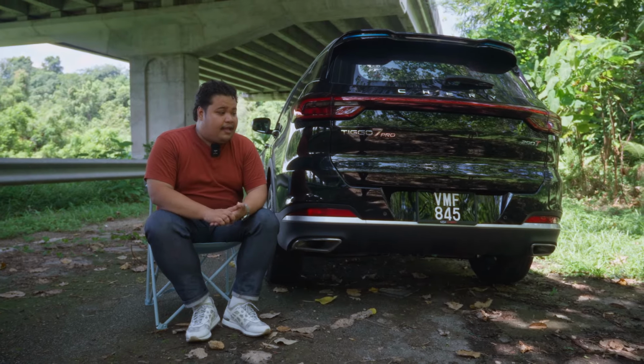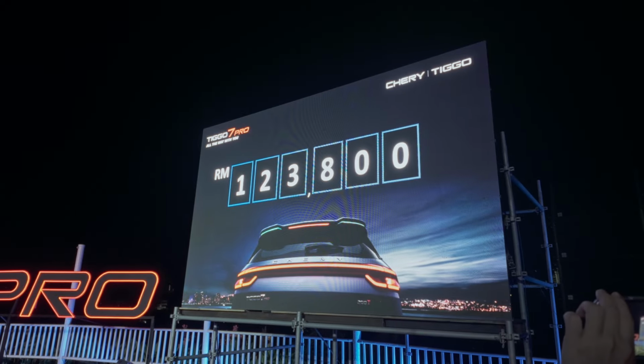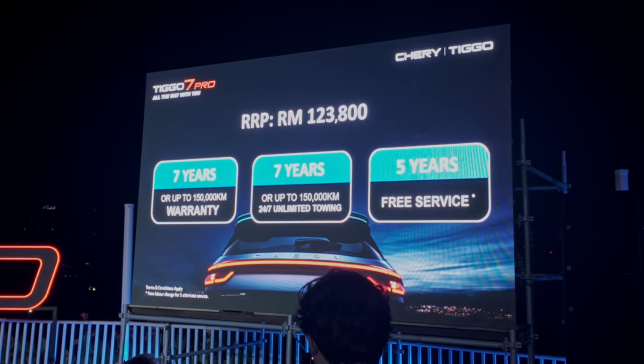On top of that, the price starts at 119,800 ringgit for the first 2,000 customers who book this SUV, and the standard price starts at 123,800 ringgit. It comes in only one variant, and for that price you will get the standard 7-year 150,000 kilometer vehicle warranty on top of free towing services, and you also get 5 years of free servicing, meaning that it's giving you a very peaceful ownership experience.